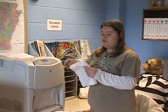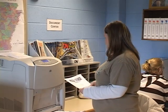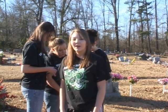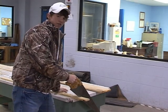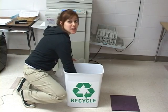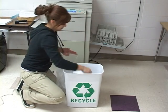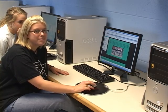One of our local restaurants was in need of new menus, so I designed them. A local cemetery was having trouble keeping track of unmarked gravesites, so I plotted them. Our conference team needed a castle built for their booth, so I built it. Our school throws away tons of paper each year, so I recycle it. Our local Chamber of Commerce needed a website, so I designed it.